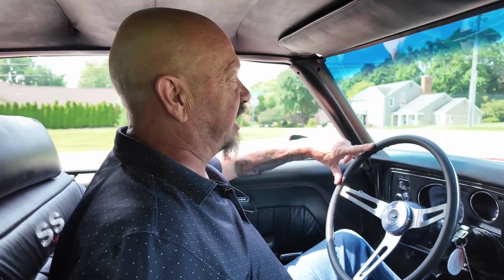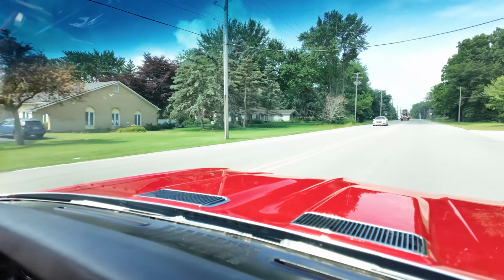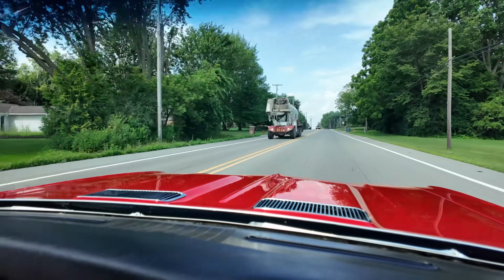I got her in 4th gear right now, cruising down the road, sounding amazing. We're doing about 55 miles an hour, just cruising and having a blast.